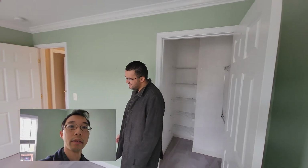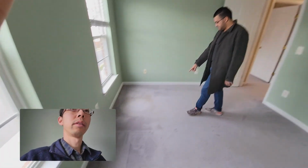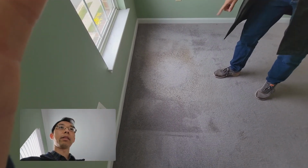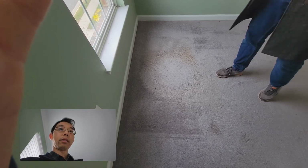Yeah. I think the biggest thing that I was confused about was this, because there seems to be a stain here. That is like a big old indentation, like a stain or something. And which wasn't noted on the report.